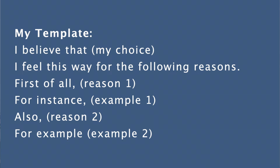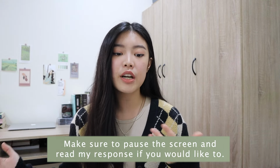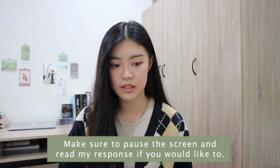Afterwards, it is just a breeze. I bring out my reasons with transition words such as "first of all," and then my reason. And for examples, I use "for instance," "for example," etc. So as you can see, my speaking template is literally just filled with a bunch of transitional words and also parentheses where I will fill in my answer. And now on the screen, I'm going to show you guys what it looks like after I filled in the contents of my answer into the parentheses.